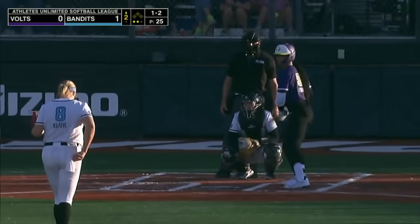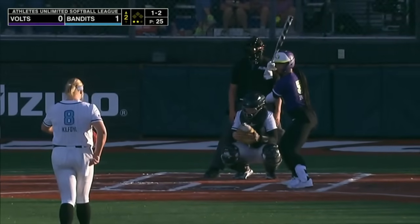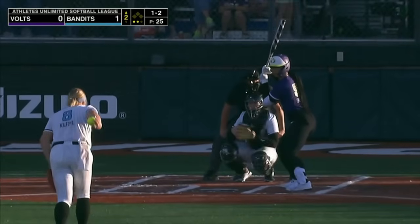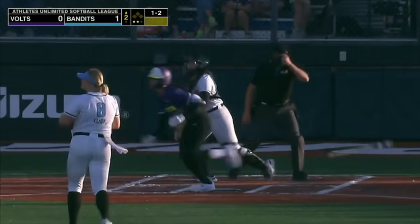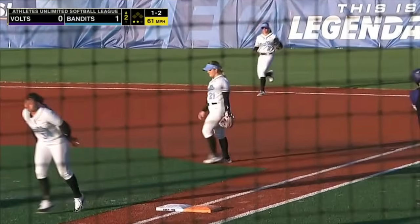One-two count to Edenfield. Off the end of the bat, Nets dropped it. Can she get first? No. A rare miscue from Devin Nets at first base defensively.